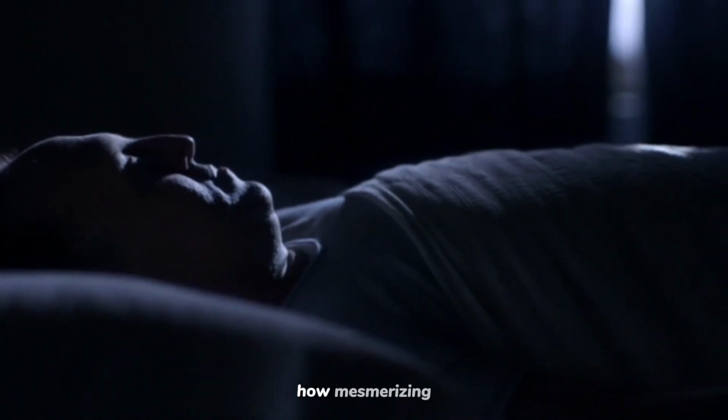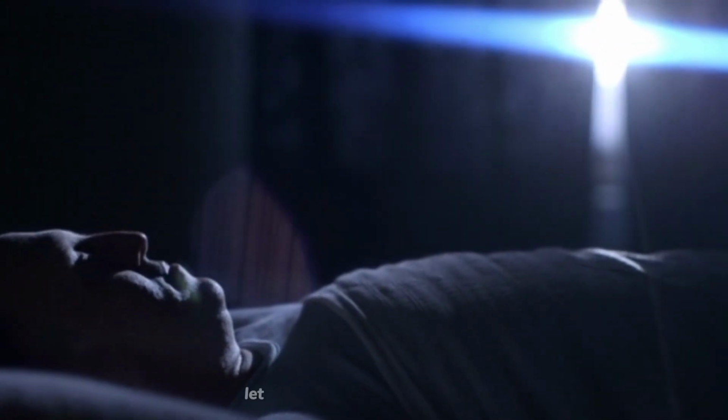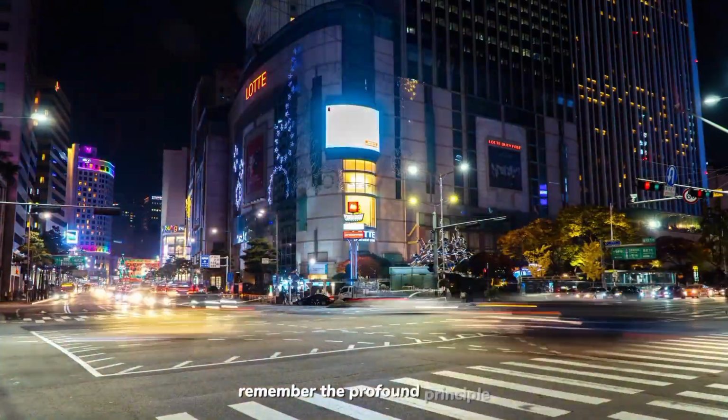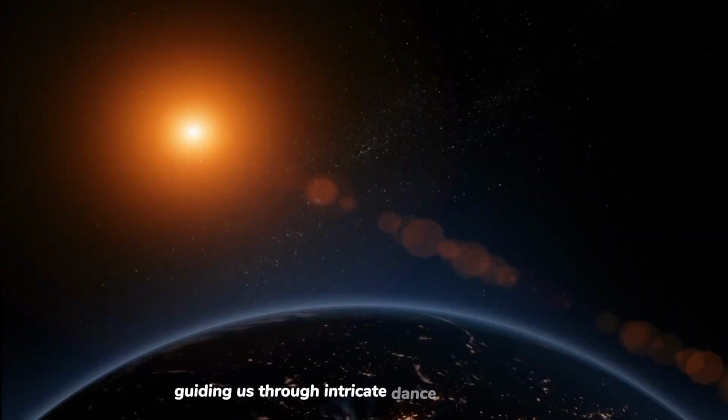How mesmerizing! As we conclude this exploration of Newton's first law, let the elegance of its simplicity inspire further curiosity. The next time you observe an object in motion, remember the profound principles set forth by Sir Isaac Newton, guiding us through the intricate dance of the universe.